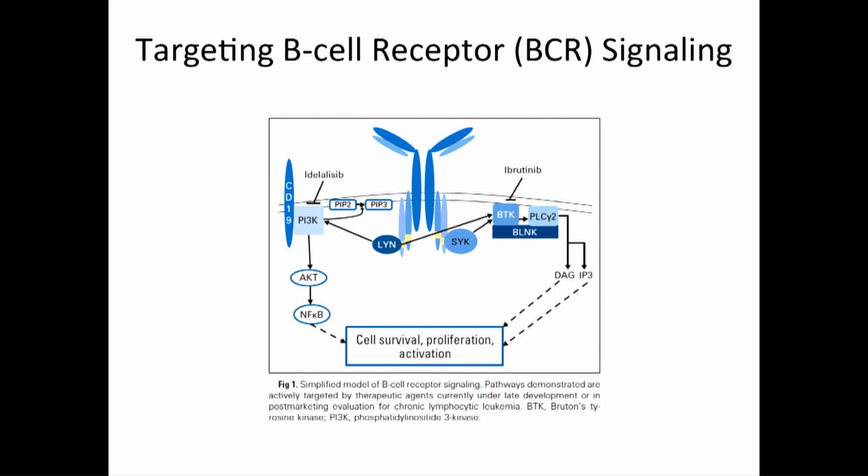And so these agents are typically ibrutinib, which is very well known, and idelalisib, usually in combination with a monoclonal antibody such as rituximab. These agents basically cut the signaling ties of the CLL cell from the microenvironment, which is found within the lymph node or the bone marrow, which is often one of the areas where resistance occurs even after chemotherapy, because we're not able to sever those ties in a way that leads to a durable response.